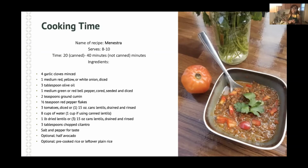What I'll be doing differently with the Menestra stew this time is I'll be doing it over some rice, and then I'll have some avocado slices on the side, which is really fun. So let's get started.